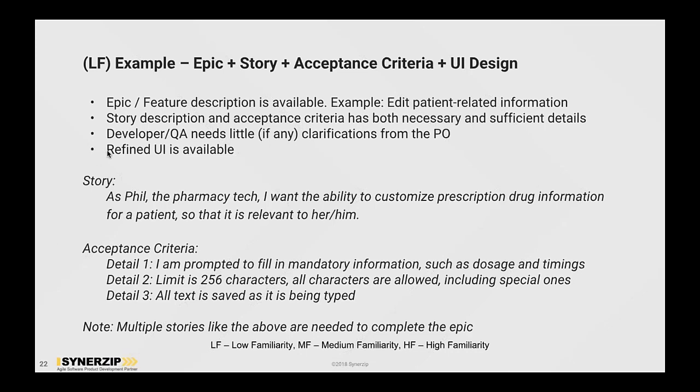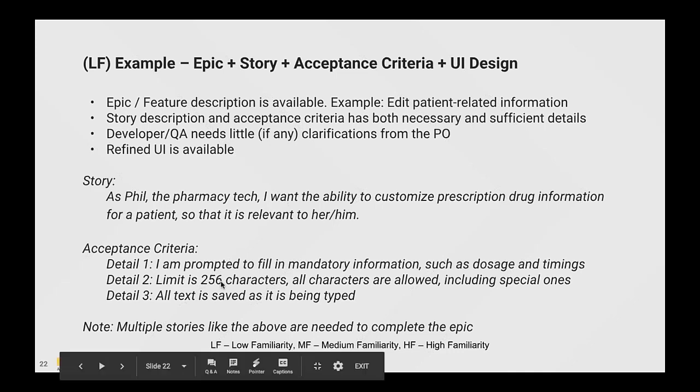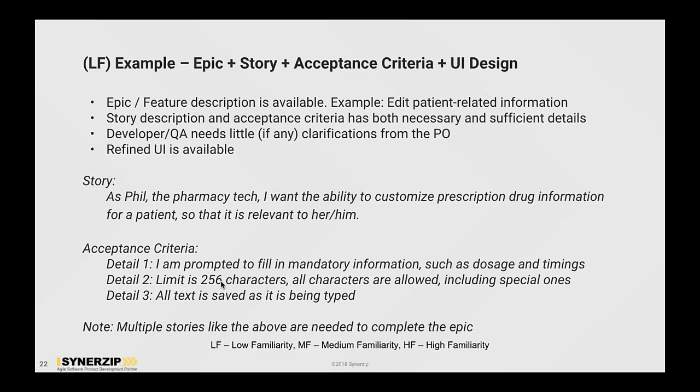But the most important thing is that the refined UI, the user interface, is available. As I mentioned early on in the presentation, we all know the saying, a picture is worth a thousand words, so a refined UI is available. That's a key part of a story. When you're able to provide a UI, a wireframe that provides the details, in your acceptance criteria you don't have to be so specific as to type everything out.